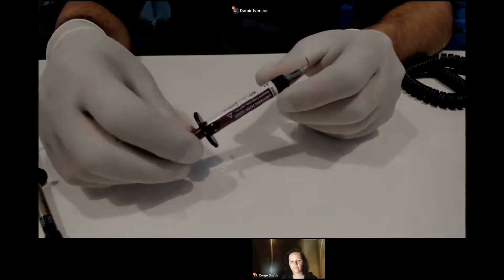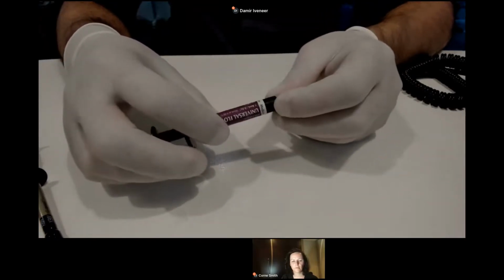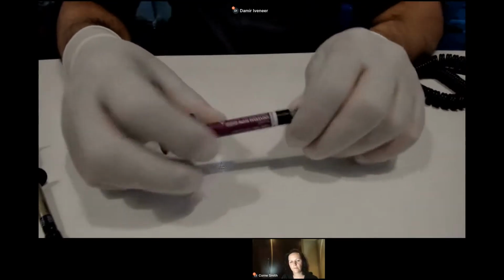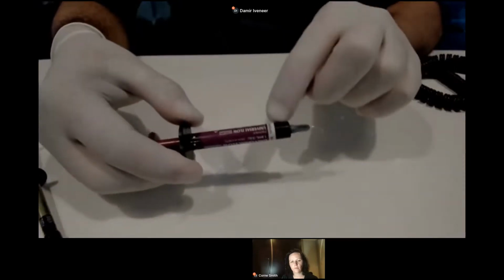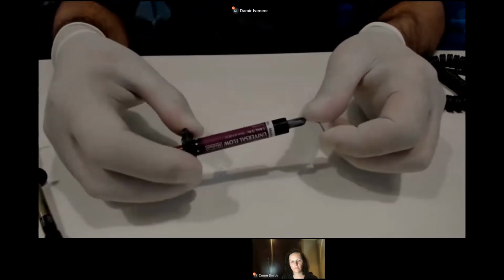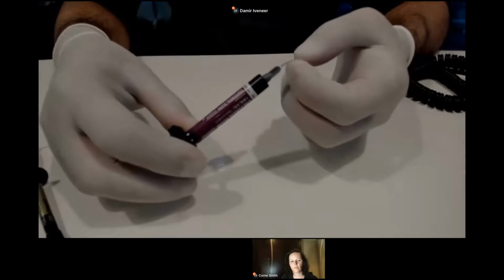So most of the composites that we know should be called universal, like the Tokuyama, for example, that I'm holding. If you read universal, you know that you have the correct composite. And this is a great composite from Tokuyama.